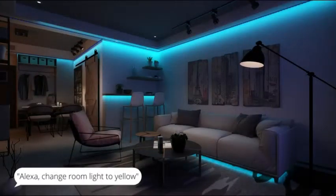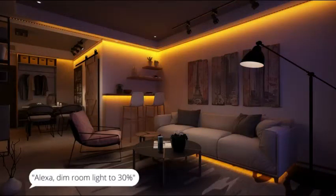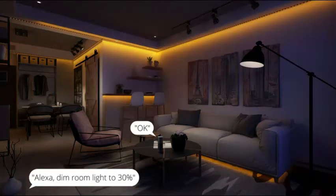Alexa, change room light to yellow. Okay. Alexa, dim room light to 30%. Okay.